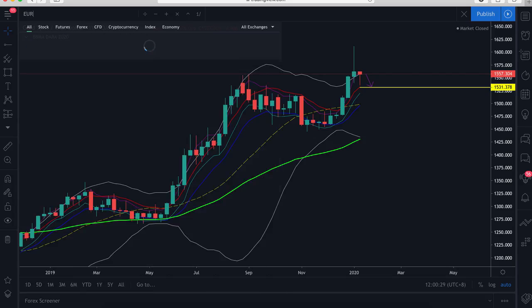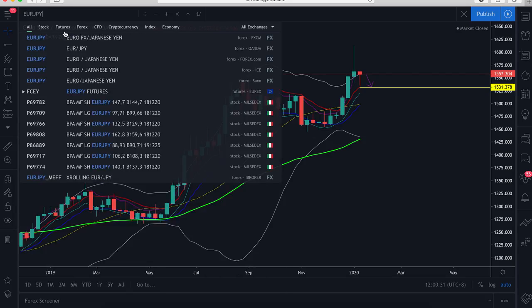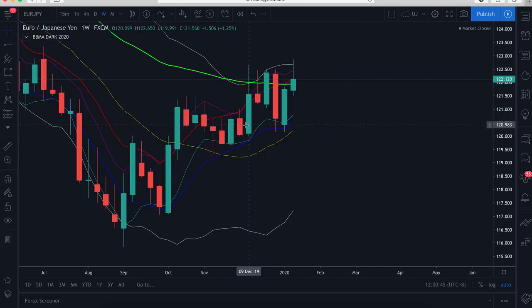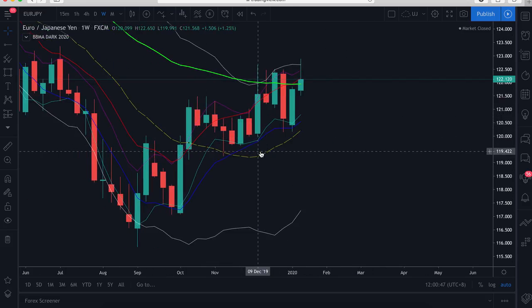Euro JPY. If you look at the Forex Factory calendar, there will be a lot of JPY news next week, so be cautious about this. Price might continue to go up, or it might retest the buy zone in weekly. So in weekly, Euro JPY is a re-entry sell, a very simple setup. Just follow the basic BBMA, buy here, sell here, right?